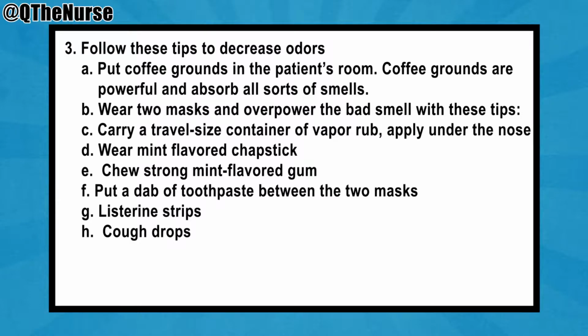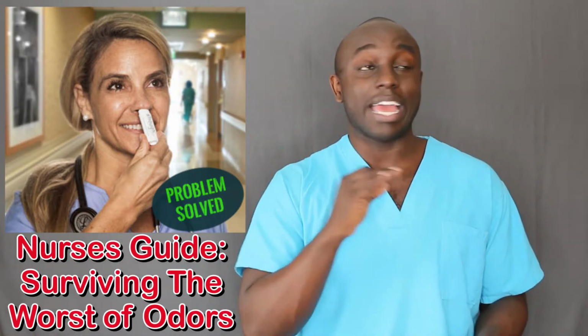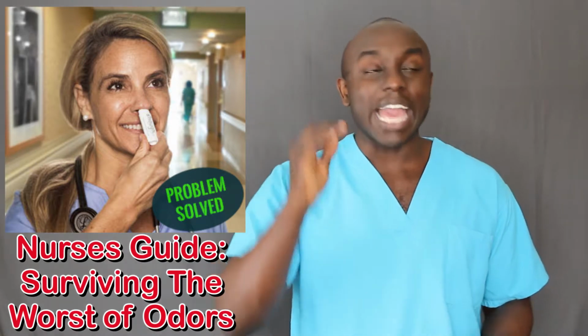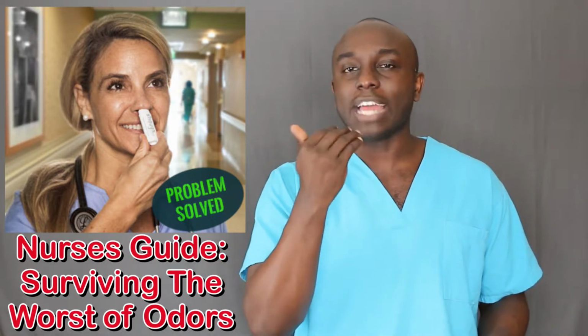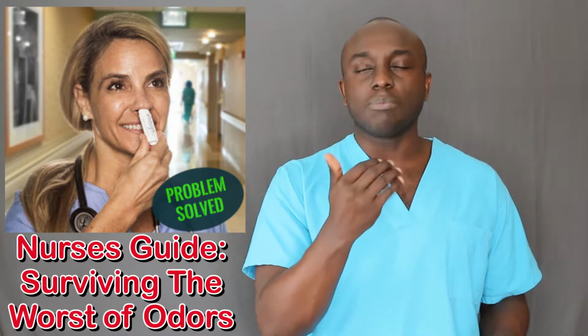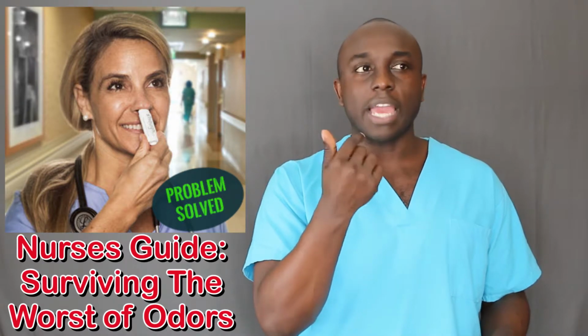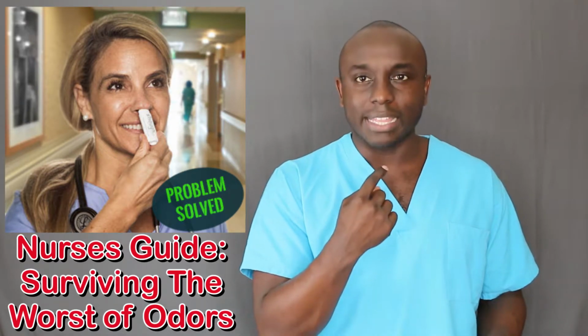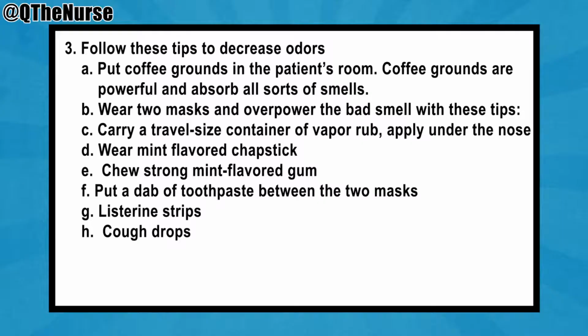Wear mint flavored chapstick, useful. Chew strong mint flavored gum, useful. Put a dab of toothpaste between the 2 masks. I never knew this. I think it's amazing advice. I have to try it. It sounds legit because I feel like the vapor rub, and I don't like having things in my mouth when I'm changing. I feel like I'm tasting it. So the Vicks is too strong for me. I don't want to be eating anything with those bad smells around me. So the toothpaste for me is legit.